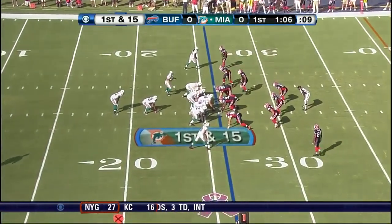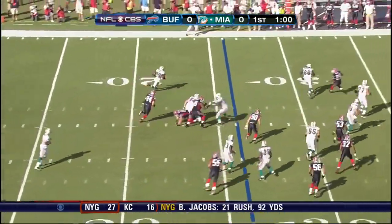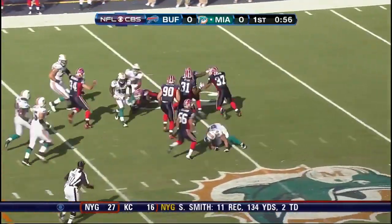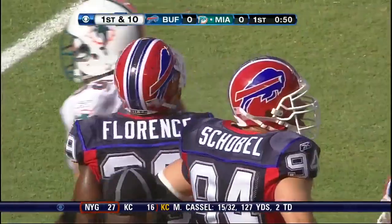Bess and Ginn are the 2 receivers. 1st and 15. It's Ginn on the end around. Polite with the block. Bess with the block. To the 48. A good-looking play. Florence with the tackle. 22-yard gain.